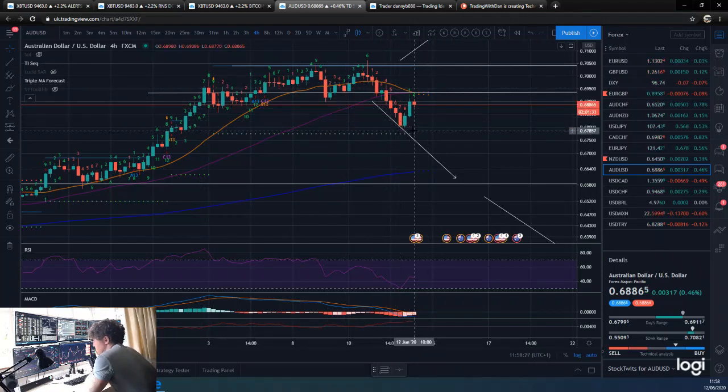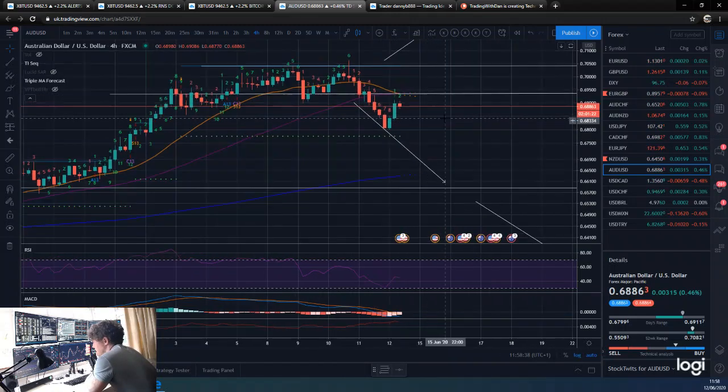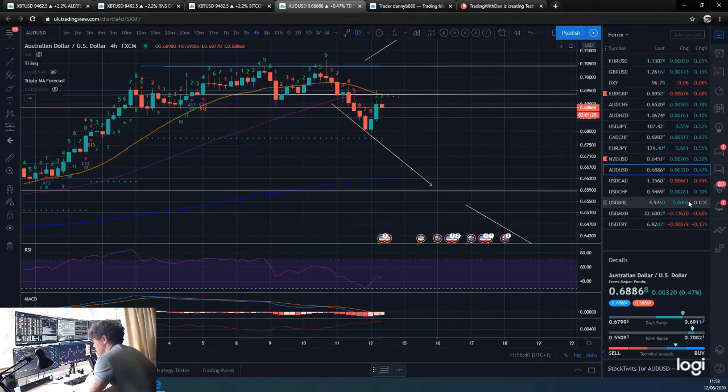Yeah, again, we nearly got to this 9, but we didn't. We've not rejected, but we moved back up. So I'd expect maybe we're going to test here. Maybe we're going to fall before it. We have obviously got confluence here. So this could be it. This could be the level we then return down from.